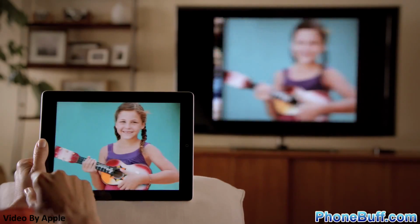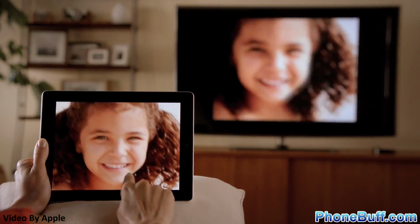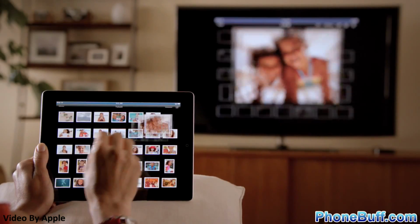44. AirPlay. On the iPhone 5, you can easily mirror what you're looking at on your phone with your Apple TV. So whether you're browsing the web, playing a game, or looking at pictures, you can see it on the big screen all without a wire.